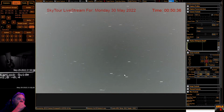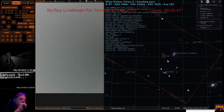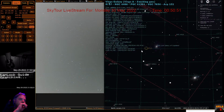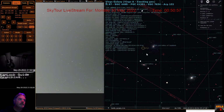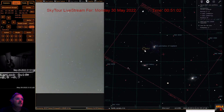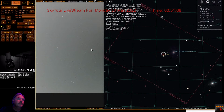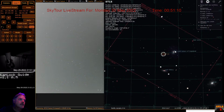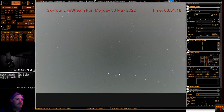Okay, there we go. We got one here, we got one there. Let me come back here and check our view. So we're actually in this. I went to a region rather than to a specific object, but I don't mind doing this and saying center on where the telescope is, right there. All right. So if we center on that, we should see the Lost Galaxy and the Lost Galaxy of Copeland. We should see 2 of them just to the right of center. And we got one right there, and we got one right there, just like that.